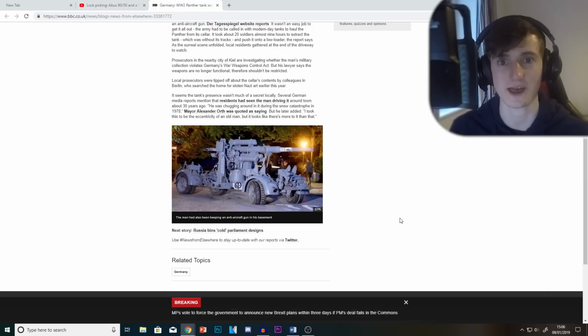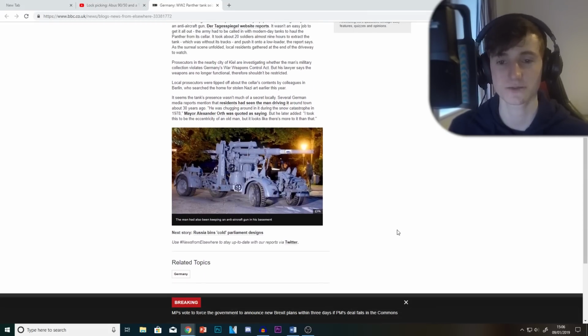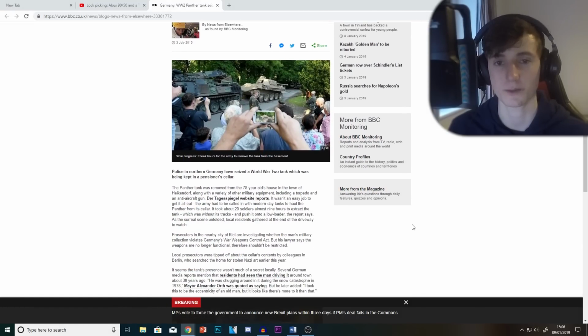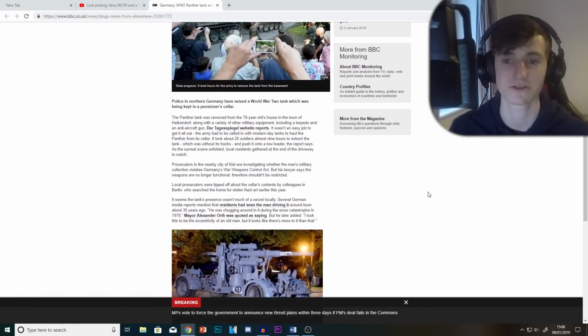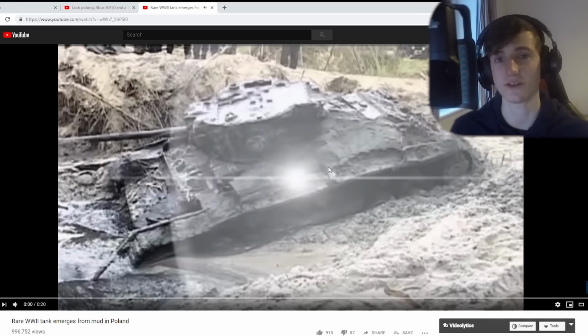They nicked his Panther. He also had a Pak 88 in there as well in his garage, which is quite an impressive garage. Probably a more formidable one than mine. I mean, I've only got a couple of BMX bikes in mine, so yeah. I want his garage. And now on to the next tank.